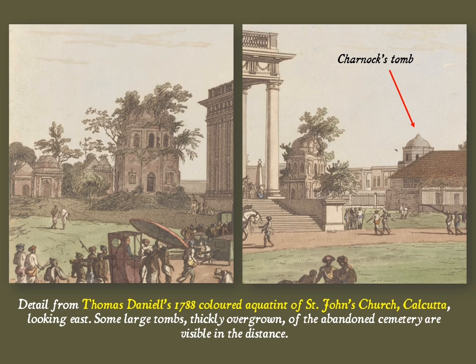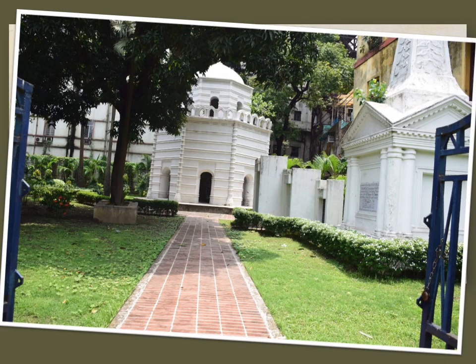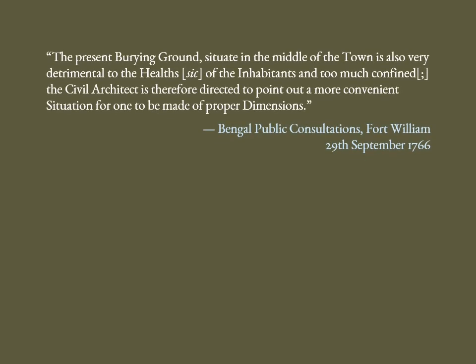Further demolition ensued in 1800, when these monuments were found to be dilapidated and dangerous to those who approached them, and only a few of them remain today. However, by 1766, the need for a new cemetery away from the British settlement was greatly felt, and the search had begun for an appropriate site.